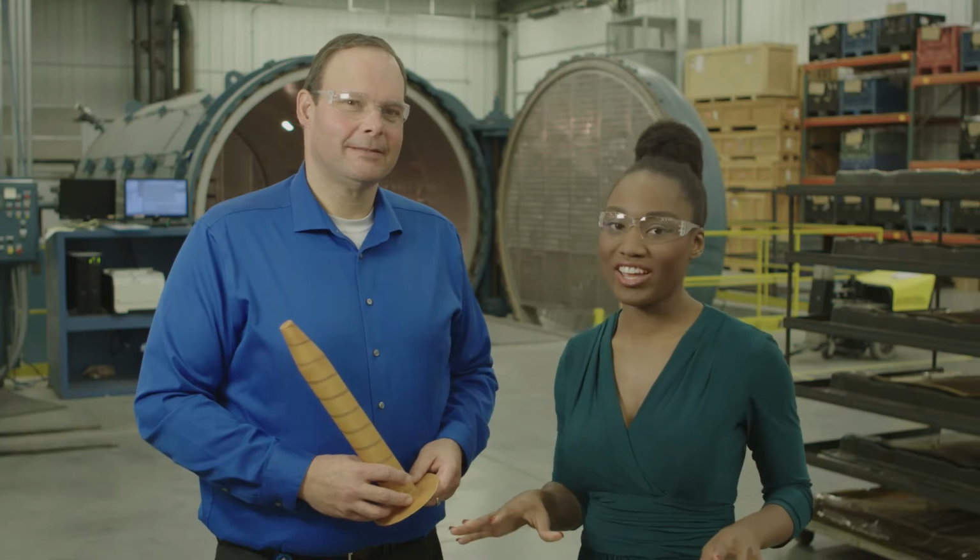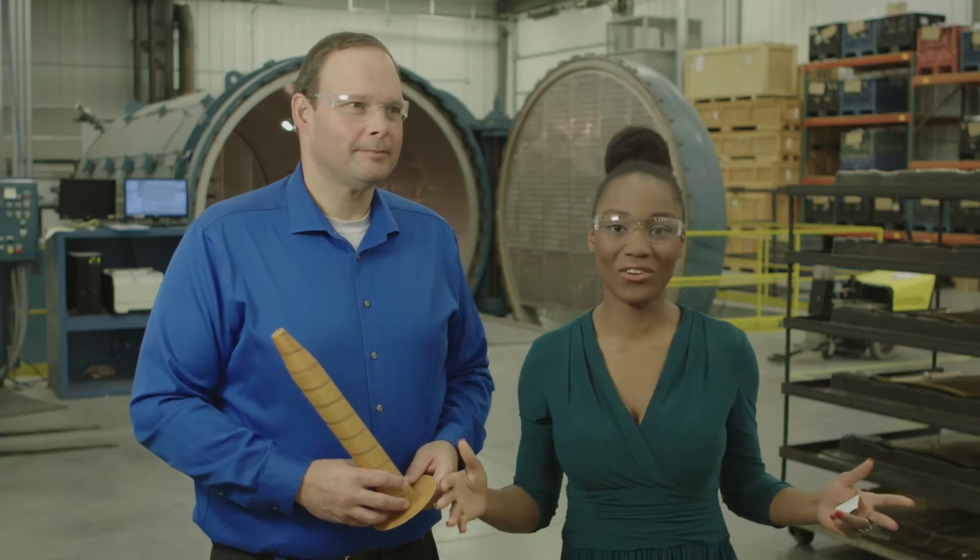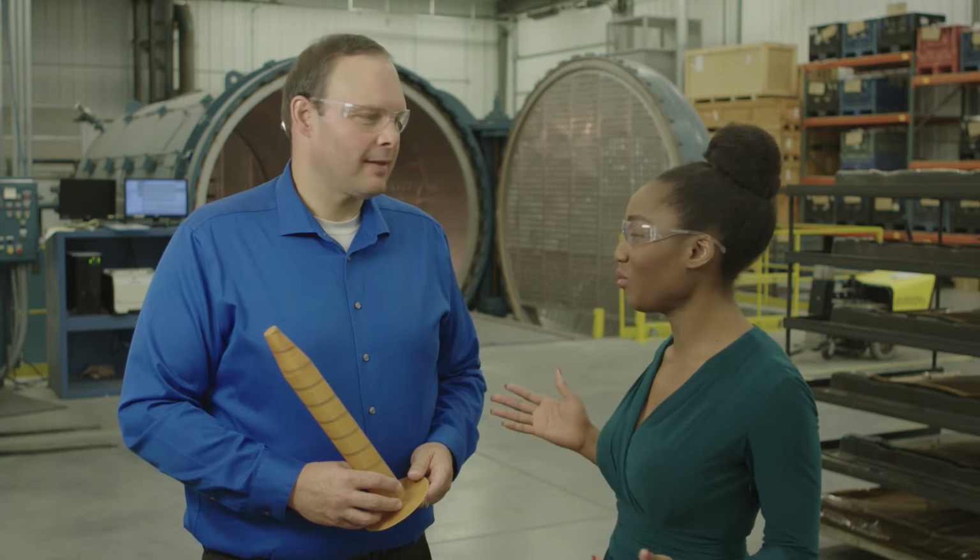So can we check out another career? Yeah, let's go look out on our shop floor at operations. So this is the production area. You guys can see a lot of cool stuff going on, a lot of people working. Dave, tell us what's going on in here.